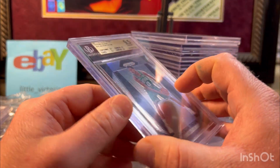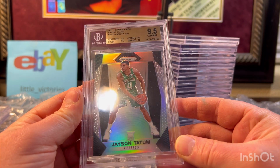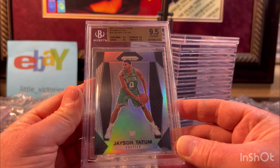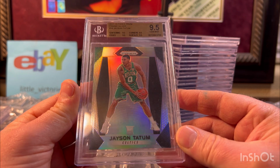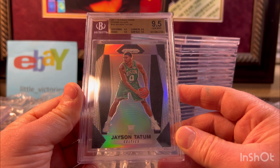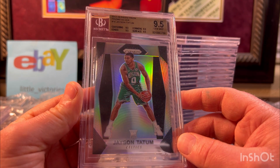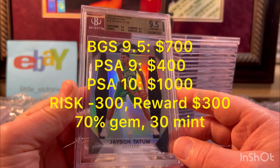Next up is this clean Jayson Tatum Silver Prism. They just beat the Hawks in the first round of the playoffs. This is a true gem, and I kind of bought this one in the hopes to crack it out. I would say the value right now for this BGS 9.5 True Gem is around $700.